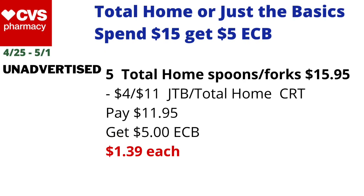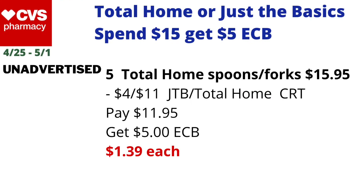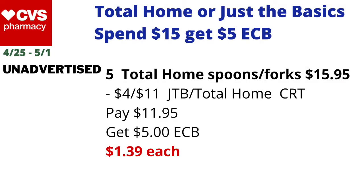Now, for the same Total Home or Just the Basics product deal, if, say, you're in need of plastic spoons or forks, you can pick those up. Like I mentioned, they are a variety of products a part of this deal. And again, the Total Home or Just the Basics products are on a spend $15, get $5 back in ECB. So you could pick up 5 of the Total Home spoons or forks, priced for $3.19 each online. 5 of them will total $15.95. You're going to use your $4 off 11 Just the Basics or Total Home CRT. Pay $11.95, get back the $5 in ECBs, making the final cost just $1.39 each.